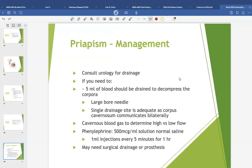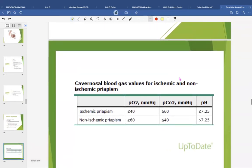When you take a look at the blood gas, you'll notice with the ischemic priapism, the oxygen level is much less. There's less oxygen in the blood. That makes sense. And a higher degree of CO2 is actually going to be a little more acidotic. Questions on priapism?